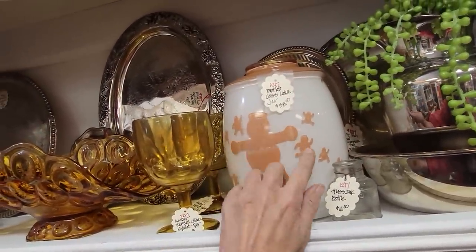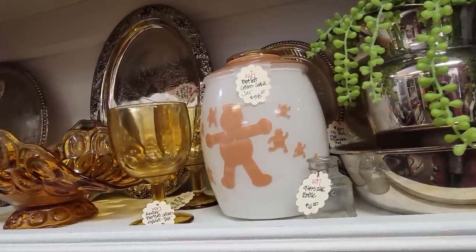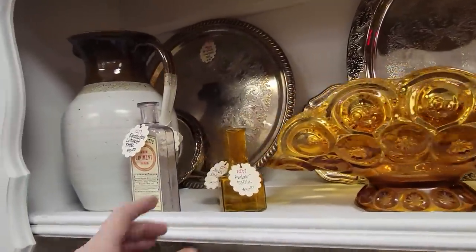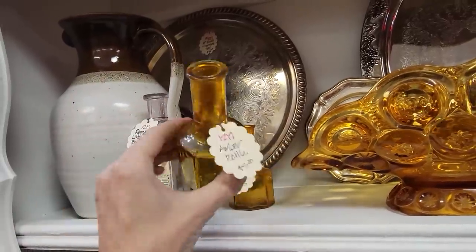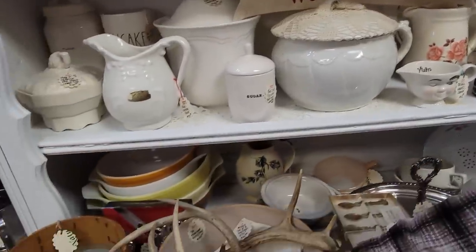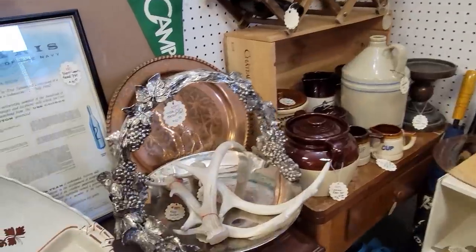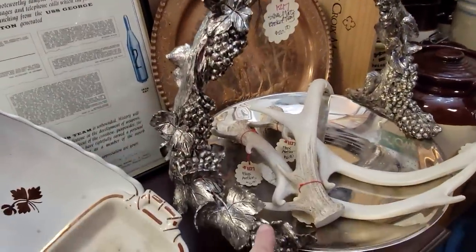Well, that is glass. Bartlett Collins cookie jar with a cute little gingerbread guy on there. Oh, look at these little $5 amber glass bottles. Kind of like those. I'm looking for pottery. I've got glass still. Kind of looking for the mix with pottery too. Look at this basket. I bet that's like Arthur Court. I got the grapevine though.